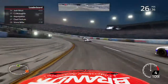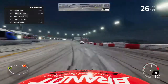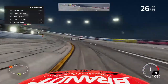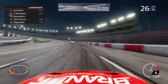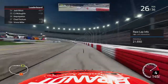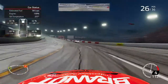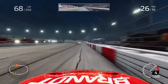Still there. Stay left. You got room. You're clear. Yeah. Another 38 more laps. Yeah, definitely need to loosen up a little bit.